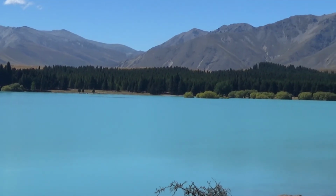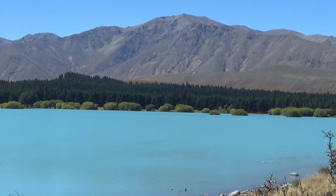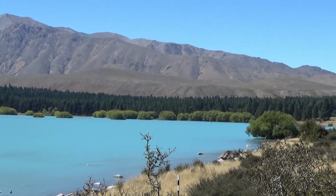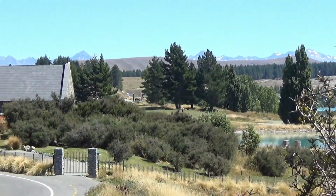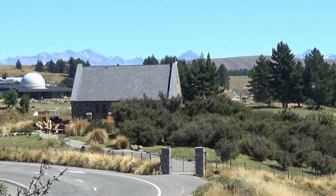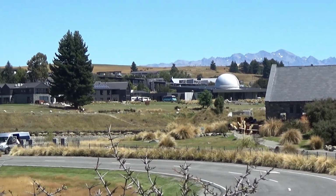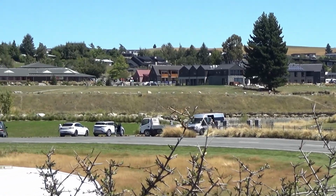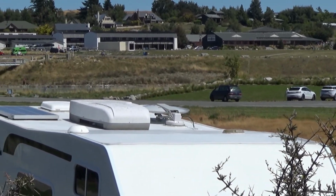I think Lake Tekapo was possibly at its best here. The water was nearly mirror calm. The views, well, they're 360 degree views. And there is the old church of the Good Shepherd with the planetarium in the background, and the village of Tekapo. A beautiful village, and there's the top of my van.